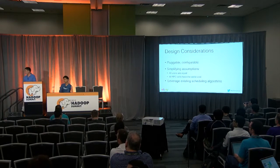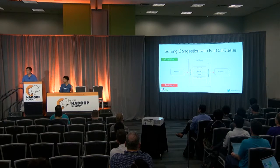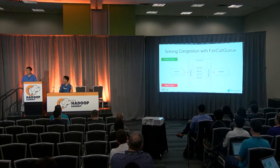And as it turned out, network routers have solved a similar problem, where they need to make sure a high data rate flow cannot take more than its fair share of the link capacity. And the solution there is to use fair queuing instead of a FIFO queue. And that's the basic idea behind the fair call queue approach.